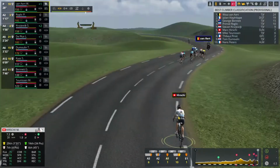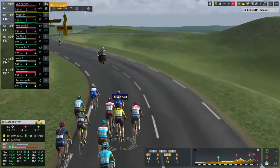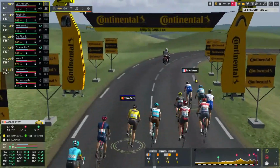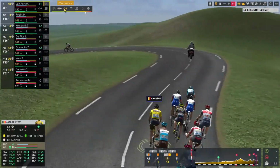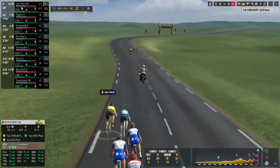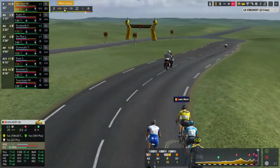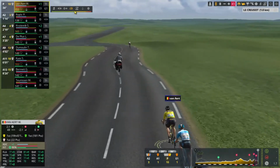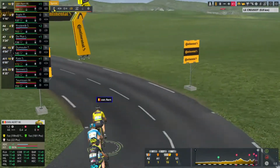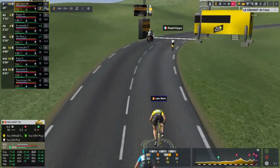So Alaphilippe with a couple great attacks, and Marc Hirschi, he's got Stuyven still here. So Jasper Stuyven is doing great. So 5k to go, get Wout van Aert's gel. We really don't want Alaphilippe to gain a bunch of time on us because he's a minute and a half down and 11th and a definite threat. So we'll work for a little bit, but we gotta regain a little bit for the sprint. Here we'll just pace it like 60 so we can limit the gap that he gets on us. And coming into the final, hopefully we can sprint away from everyone else and take second.